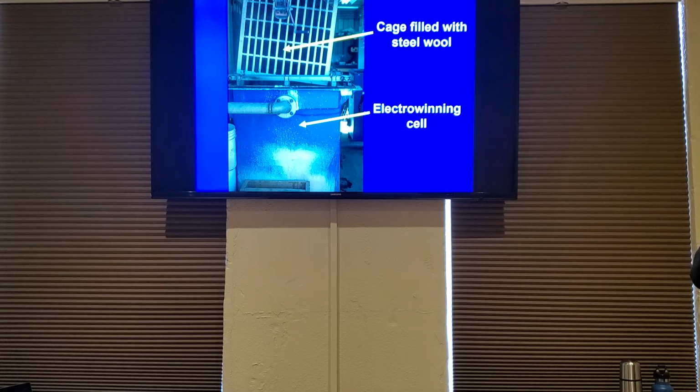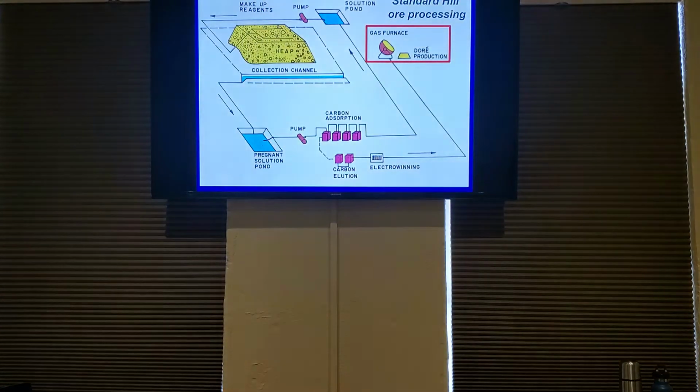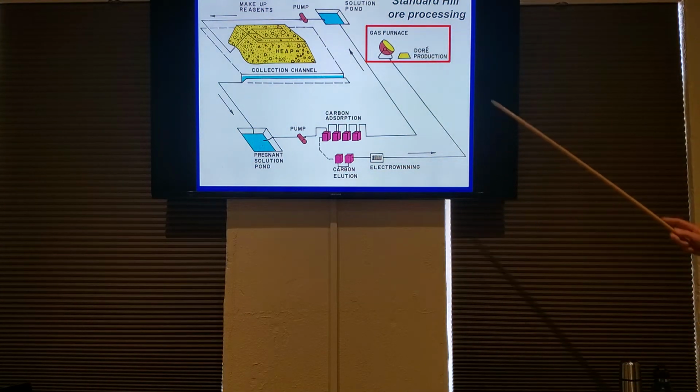So at this point now, it's getting fairly concentrated, so security becomes an issue. So this is where we had cameras and stuff like this for monitoring purposes. Prior to this, it wasn't concentrated enough to be of any interest to people. But at this point now it is. You grab a handful of that steel wool, you got a little bit of stuff there. That's kind of important. The steel wool now is what's used in our final step, which uses a gas furnace. Okay, because we want to get it off the steel wool and into a fairly concentrated form that we can then ship to a smelter.